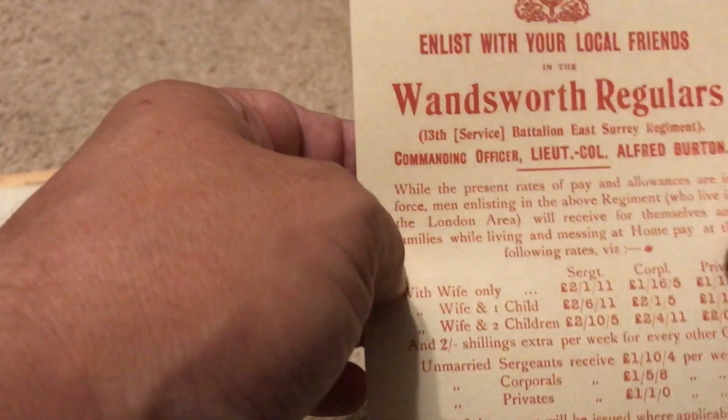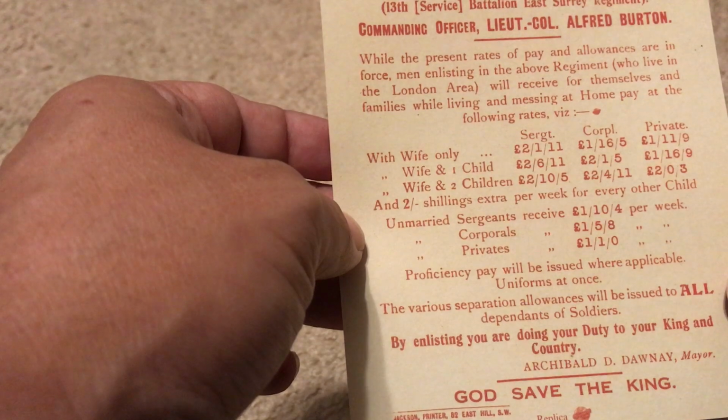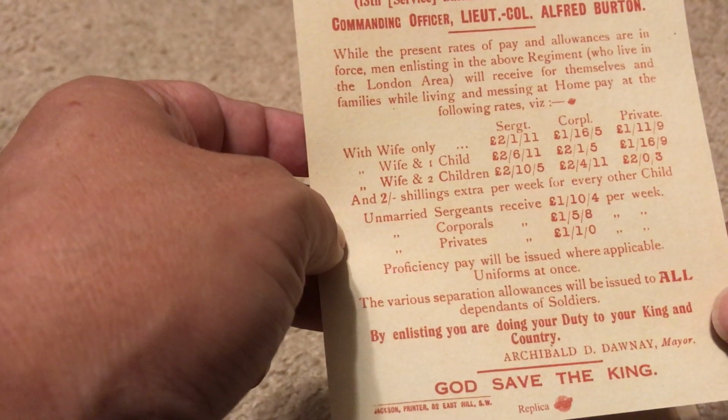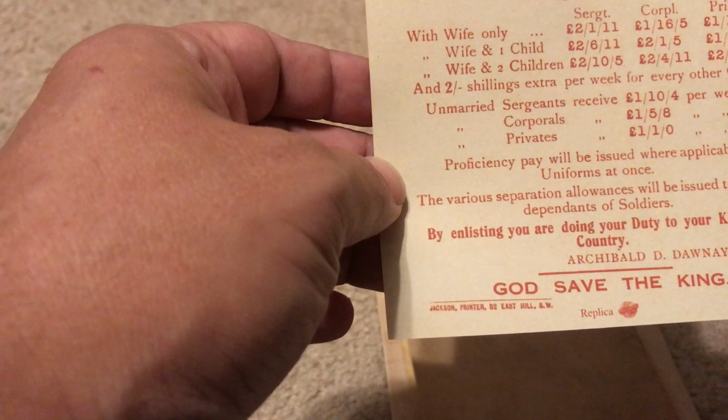So here's an enlistment poster which says to enlist with the Wandsworth Regulars. It talks about the commanding officer Alfred Burton, and it talks about the pay you would get, which was pretty minimal. 2 pounds, 1 pound, and I guess this is a breakdown of pounds and shillings and pence maybe. By enlisting, you're doing your duty to your king and country.